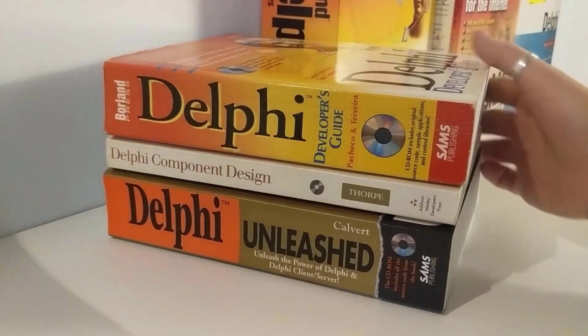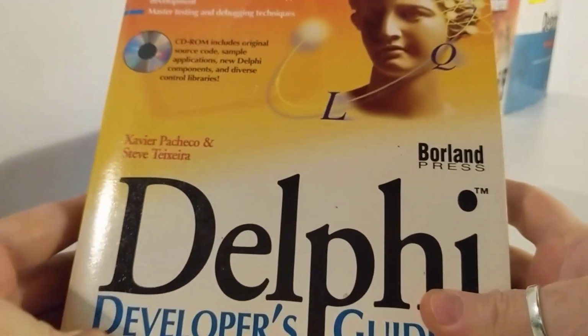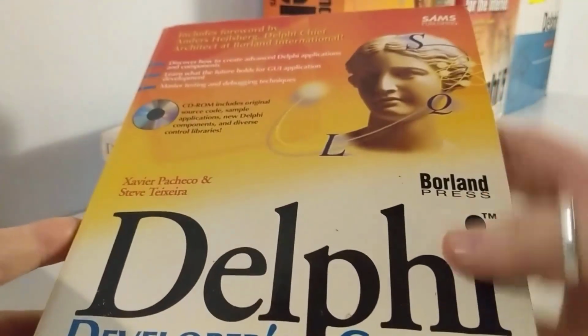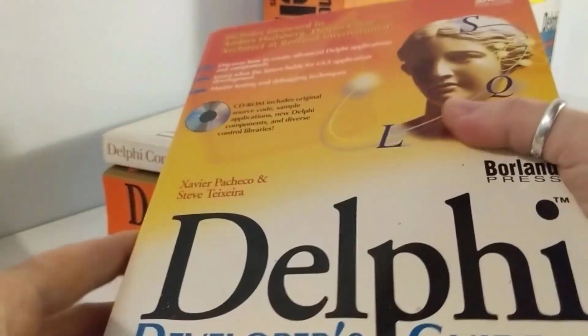These are three of the most classic Delphi books that were created for Delphi 1. This is Pacheco and Teixeira, Delphi Developer's Guide. They ended up doing a lot of editions. There was a foreword by Heidelberg, and it's a massive book covering everything in the product, more or less. And you can see dynamic libraries, migration from Pascal, debugging, ready-to-use demos. There was a lot there.